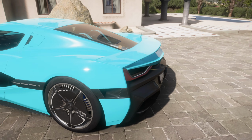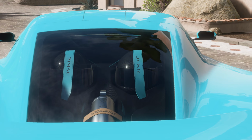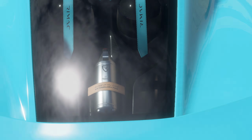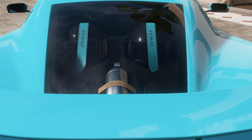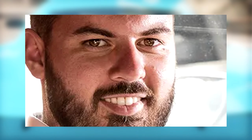And with the Concept 2, they decided to pay homage to him, because on the rear of the car, you've got 2 helmets, because Richard Hammond is in fact a helmet, haha! Anyways, also, their fire extinguisher over there, in case of hill climb, extinguish fire. So yep, that's a funny little Easter egg on the Rimac Concept 2. Well done, Mate Rimac, or Mate Rimac, I don't know how you pronounce it, and well done, Mr. Rimac.